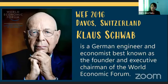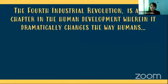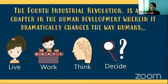in Davos, Switzerland, that Klaus Schwab, in 2016, founder and executive chairman of the World Economic Forum, announced to the world that these technological changes and advancements that we are currently experiencing is the fruit of the fourth industrial revolution. Now, the fourth industrial revolution is a new chapter in human development, wherein it dramatically changes the way humans think, live, work, decide, and interact with each other.